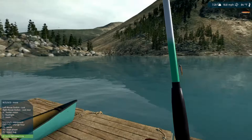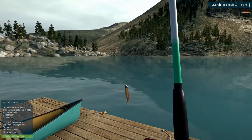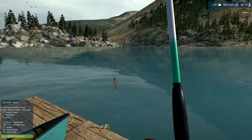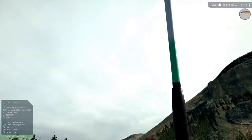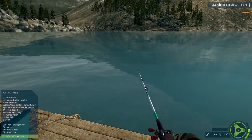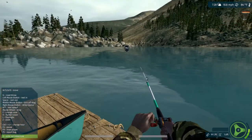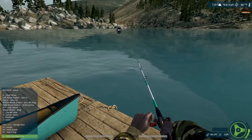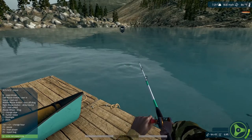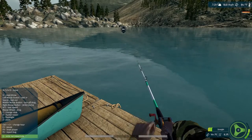Right. Normally down that way. Can't see any of them rising at the moment, or any of them near the edge. But we'll have a chuck out anyway. Sink a bit. Let's start reeling out, there's a fish. Not one of the big ones though.